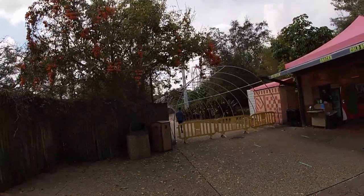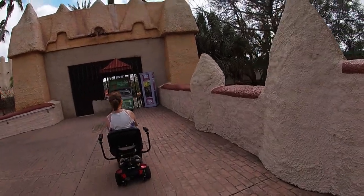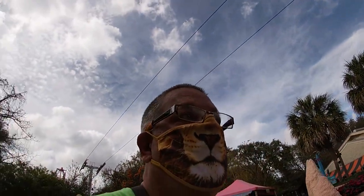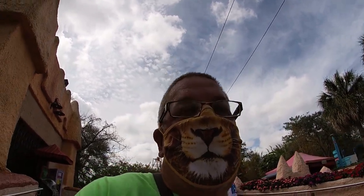They still haven't closed that up yet, but that was the area for the Christmas Town lights. I do have a video of that. Check out the preview of Christmas Town 2020.